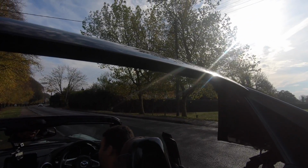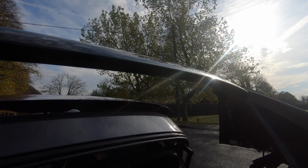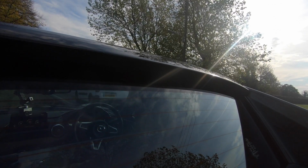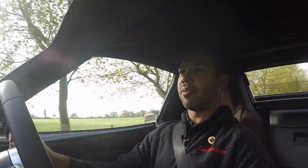There we are. Hardtop comes up like so. And there we are, cocooned. Right, let's see what refinement is like.